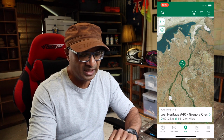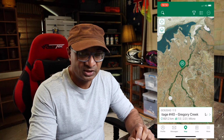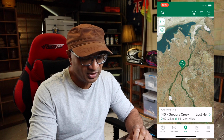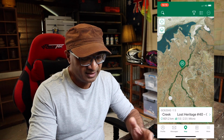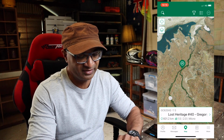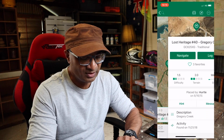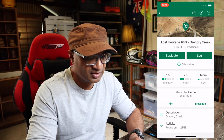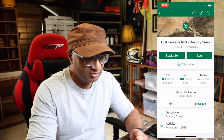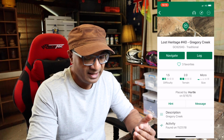There you go. Once you tap on that, at the bottom of your screen it will come up with what that particular geocache is. In this example, it's called the Gregory Creek Lost Heritage number 40. Then once you tap on that lower pop-up, it'll take you to more details of that geocache. At a glance, it'll tell you the difficulty level, what the terrain is like, and so on.